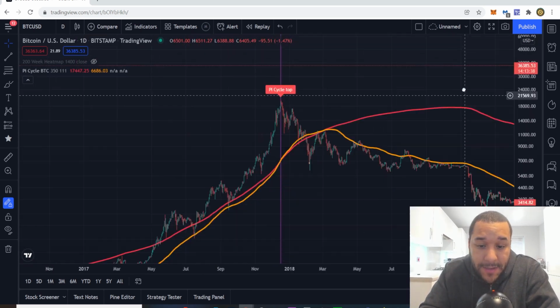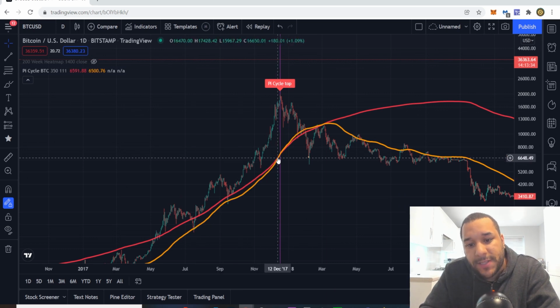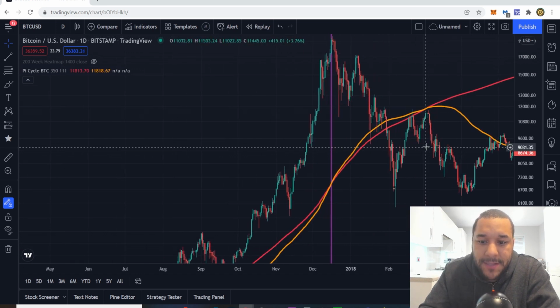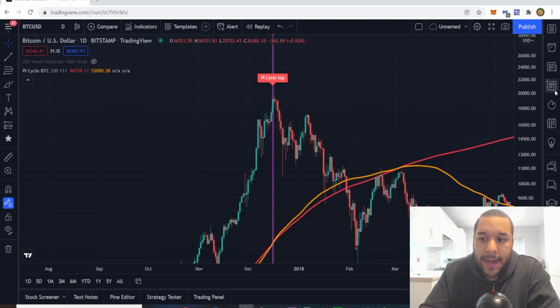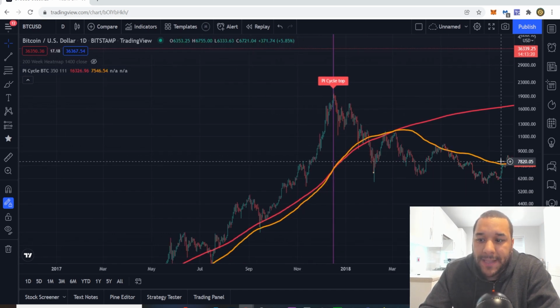You can see here, the orange line comes up and then it crosses with this red line. I want to show you the cross here. This is 2017, 2018's top. It crosses with the red line and then it marks the top perfectly, and you can see here. Just to show you that it's not really been a fluke, it has been quite spot on.